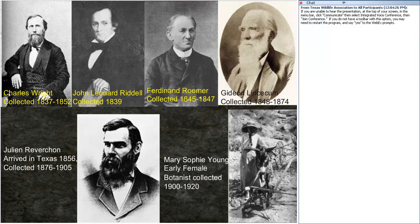And Julien Reverchon, one of the later botanists to arrive in Texas, came from France, arrived in Dallas in 1856. He was a dairyman, but he already had collected plants in France. Picked it back up in 1876 until his death in 1905. And I kind of highlight him because he collected plants in North Texas, where a lot of these other people collected in South or Far West or the Edwards Plateau, and he became the botanist of North Texas.